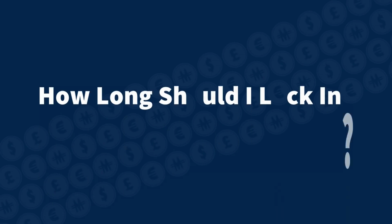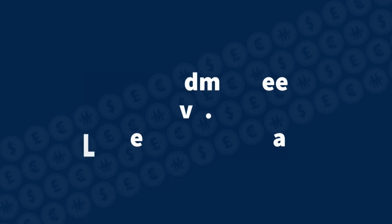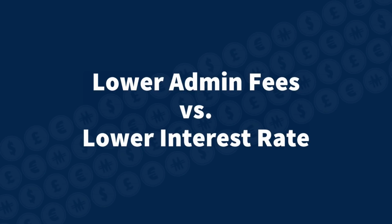How long should I look in? Both trackers and fixed mortgages typically lock you in for a period of 2, 5 or 10 years, with the shorter periods usually for a cheaper interest rate, whereas the longer period gives you more certainty. You might want to lock in for 10 years if you get a good rate, or you might want the flexibility to reassess your options in 2 years' time and take advantage of things like remortgages and just take a 2-year contract.